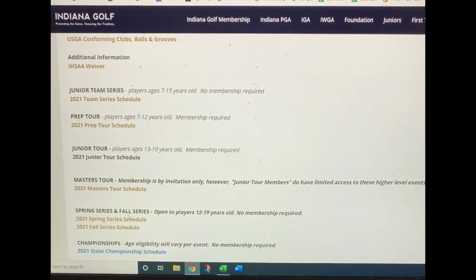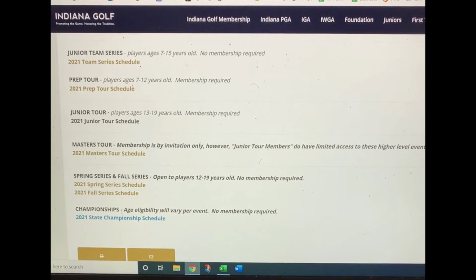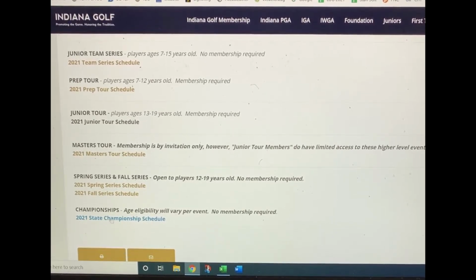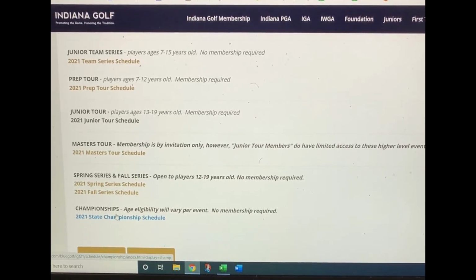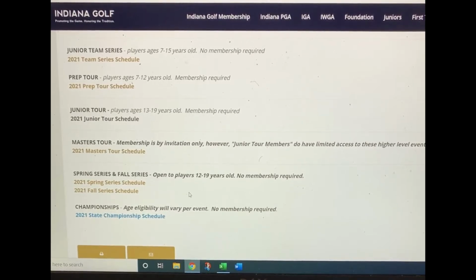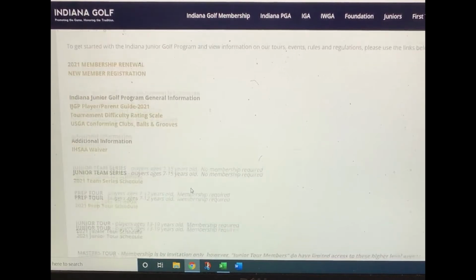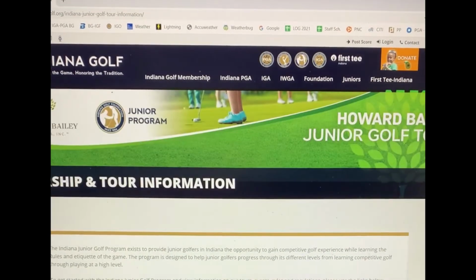Our spring series and fall series are open to players ages 12 to 19. For these, there is no membership required. Our schedule is below here. And then our championship events, the ages vary per event. There is no membership required for these, but if you do have a membership, you get the member price and you don't have to pay the non-member fee. So I'm going to go back up here and show you another way to access your account.